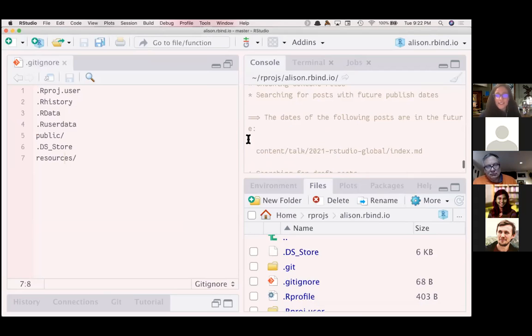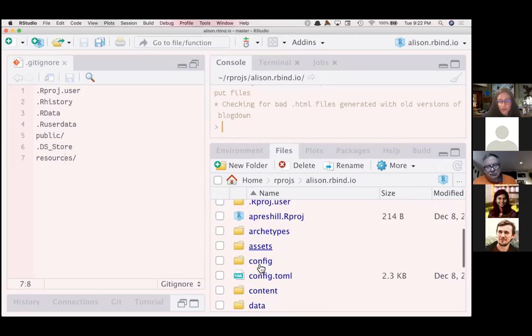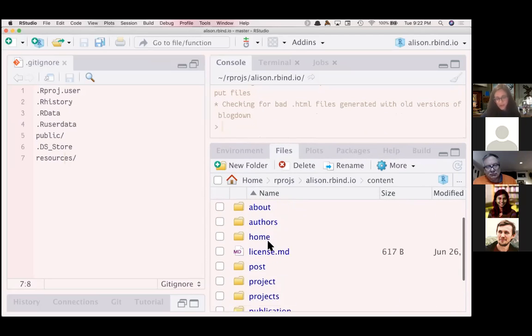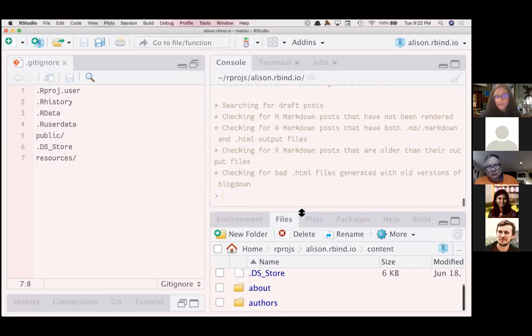So check content does a lot of stuff for you, but it's all checking that content folder. That's usually where you would put all of your stuff. Content is where I have my blog posts. It's where I have all of the stuff that you see on my actual site.